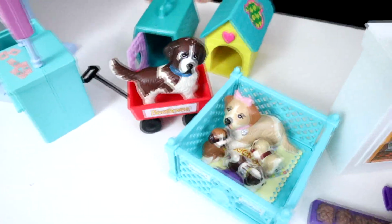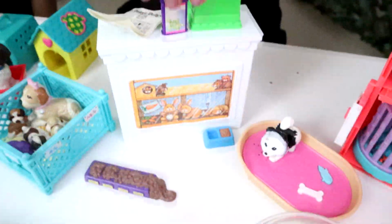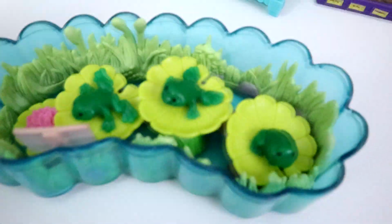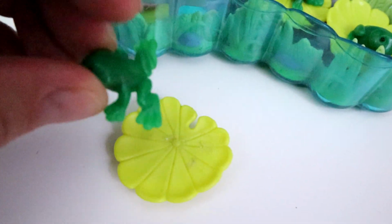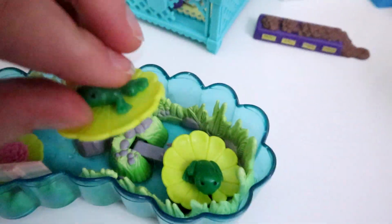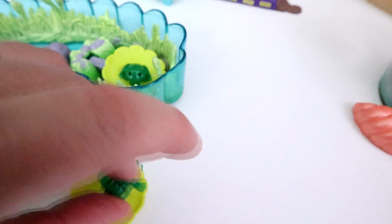I'm missing a puppy somewhere. Yeah. And then we have the cash register with food. And we have these frogs. These frogs are really cool. And they weren't meant to come off their lily pads. But when I was a kid, I wanted to play with their lily pads, so I took them off. I think I had to rip them a little bit. But they finally came off, and now they can go back on, and I can actually play with them.